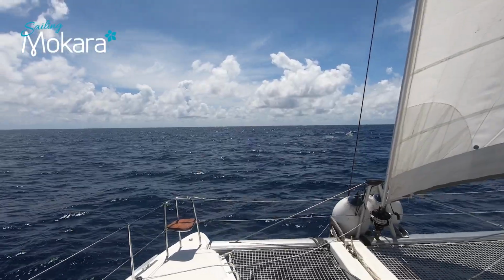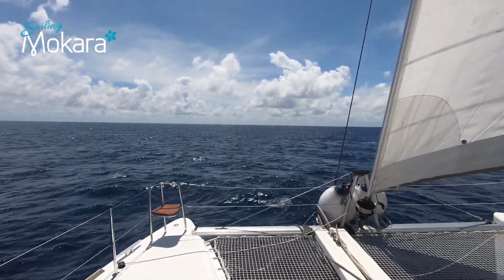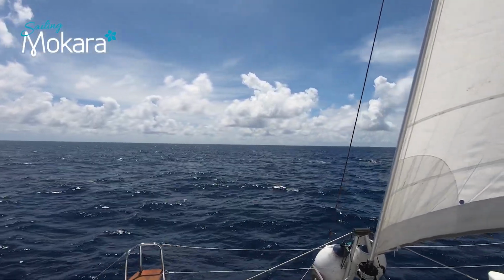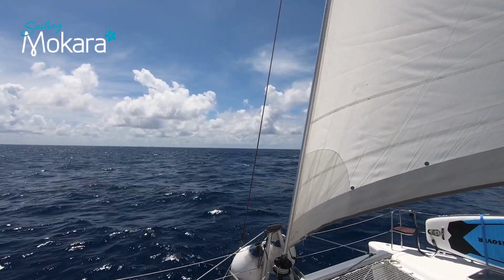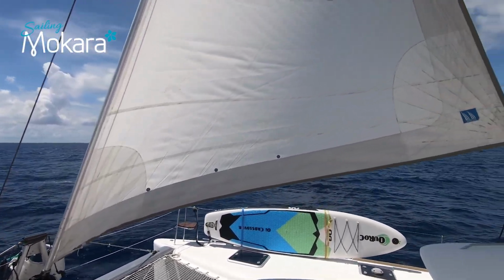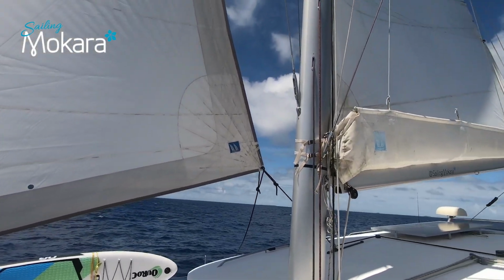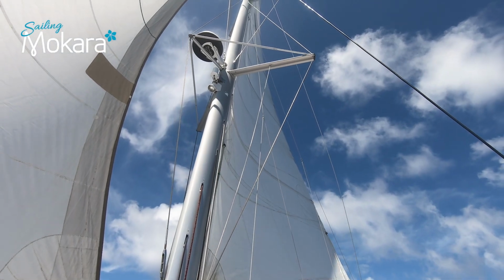We've seen one other yacht go in, and there are 3 anchored just inside the North Pass. So a few boats here. We'll see them no doubt as we go in. But it's quite a nice sail. We've got the full genoa out, and then we've got full mainsail. And really enjoying the sail.